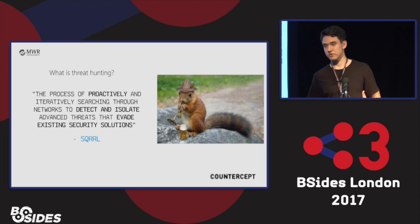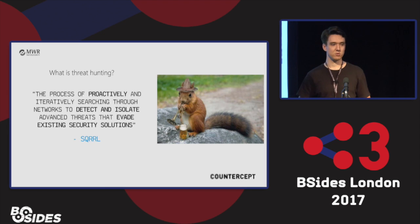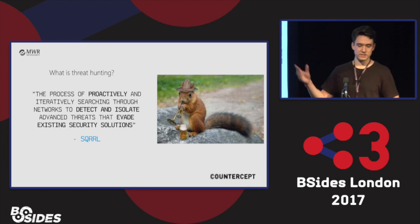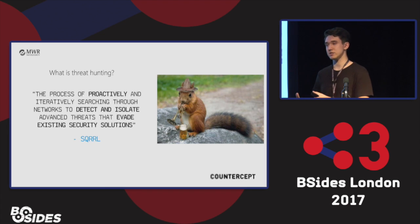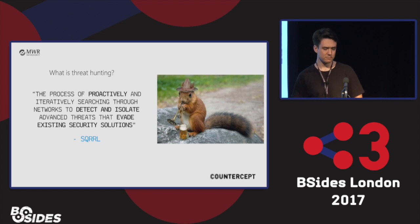It's also very human-driven, right? You're not, again, relying on a product. It's about the threat hunters. It's the people in your team who know what attackers are doing, who are actually going after that stuff. The other point I wanted to emphasize here is that threat hunting is focused primarily on detection, and traditionally it was just on detection. But actually that's starting to expand, both into prevention and response, or remediation.